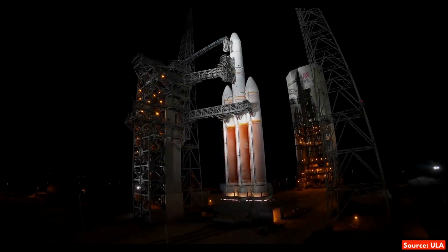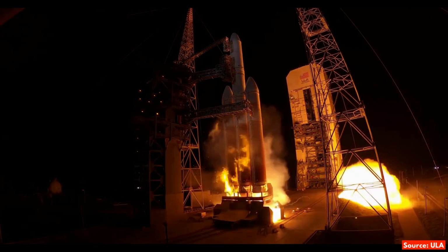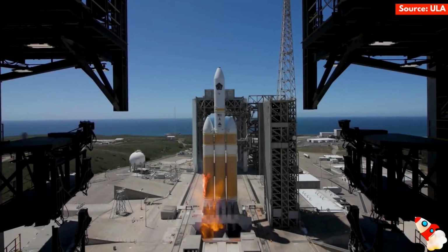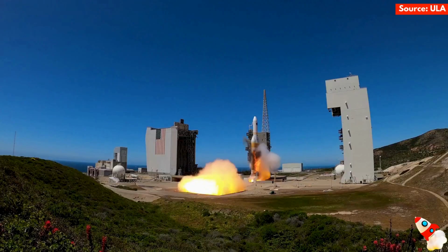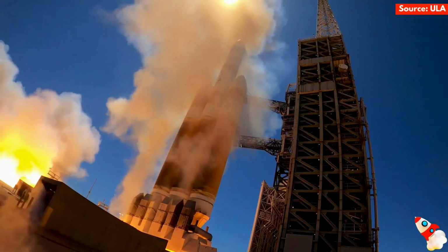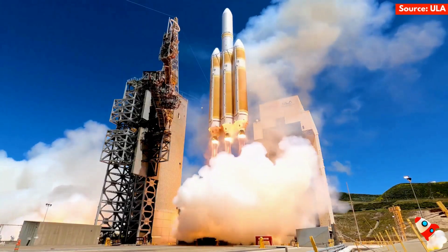You might have seen the Delta IV Heavy setting itself on fire just before launch. That's because liquid hydrogen is being released a few seconds before oxygen to protect the engine from the reactive oxygen. The released hydrogen rises up as it is lighter than the atmosphere and catches fire.